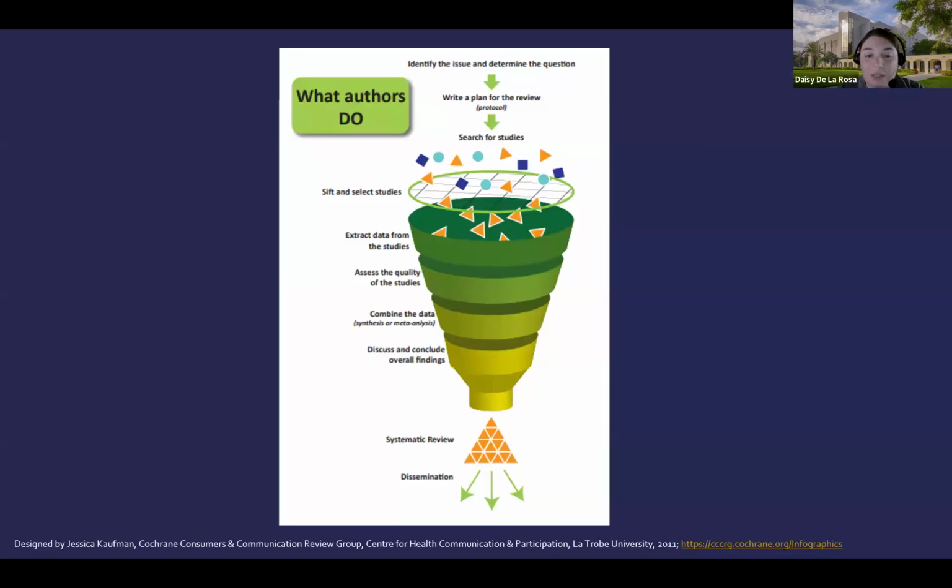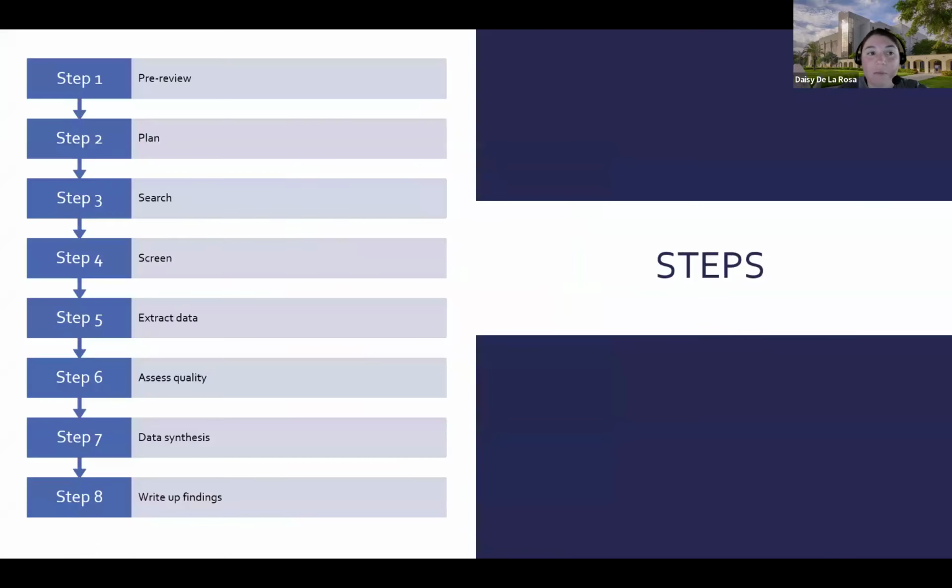You combine it, you synthesize it. If you can, you combine it statistically through a meta-analysis. You discuss and conclude overall findings. And then again, you have your nice little puzzle here that you've put together, and then you disseminate, like I said earlier, through a journal article, or presenting it at a conference, or helping you with your decision making. If you're coming up with a new policy somewhere, maybe it's not disseminated in a published form.